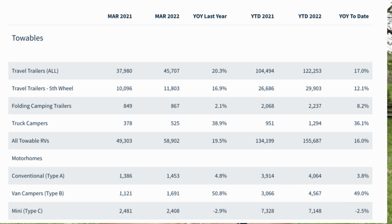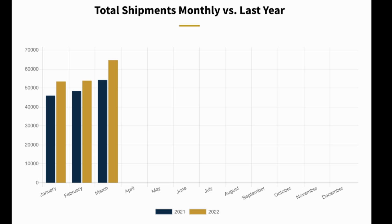Meanwhile, March was the busiest month ever for RV manufacturers. 64,454 units were shipped to dealer lots, an increase of 18.7% over March of 2021. Through March, RV shipments are up 15.5% on the year, according to the RV Industry Association. This record quarter for RV manufacturing has restocked dealer lots virtually back to normal, at least for trailers. Motorhomes still lag a little bit behind.